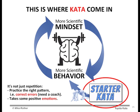So what is happening is, here's that self-perpetuating loop, and this is where kata come in. And I don't call them kata anymore because it gets misunderstood as a problem-solving method or something you implement. I call them starter kata. Starter kata are small routines you inject at the beginning of your practice to change your behavior a little bit, to start to change your mindset a little bit, and it goes in a cycle. That's what we're trying to do for scientific thinking. I mean, you can do that for playing the piano or a sport too.